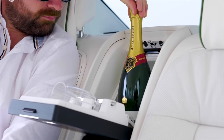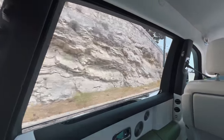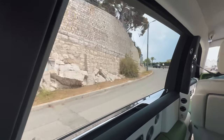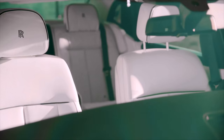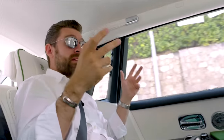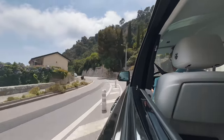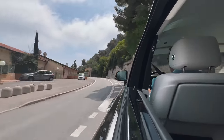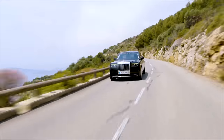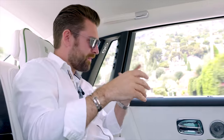But also the amount of glass in this thing, the windows, I'm not sure if the camera's doing it justice. The expanse of glass in this car is massive, and it lets so much light cascade inside. And then when you conveniently find yourself in an environment like this, where we're skirting the coastal roads of the south of France, it's just a gorgeous environment to be in. So yeah, I can't actually decide. Do I prefer to be in the front? Do I prefer to be in the back?